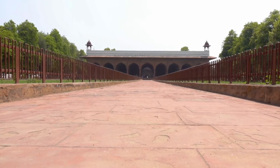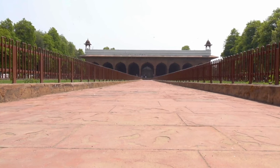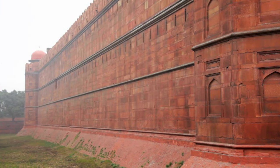Overall, the Red Fort stands as a symbol of India's rich cultural heritage and is a must-visit destination for tourists and history enthusiasts alike.